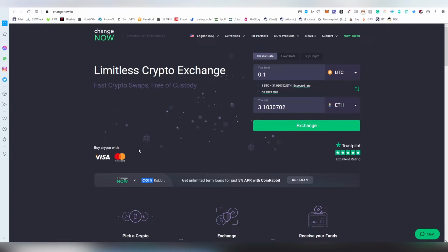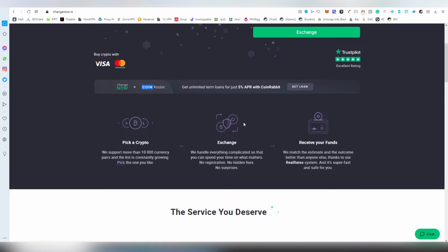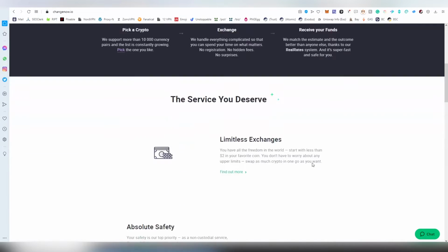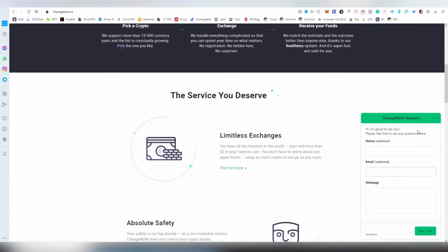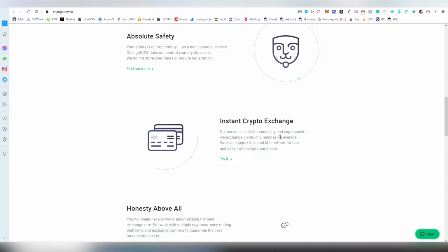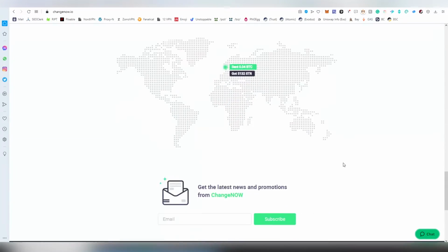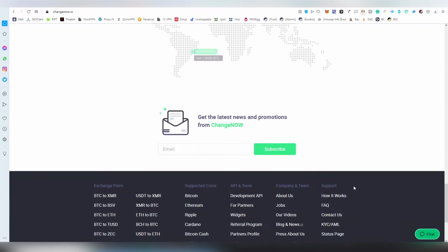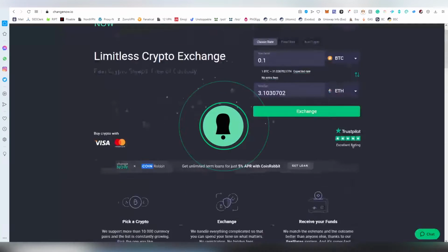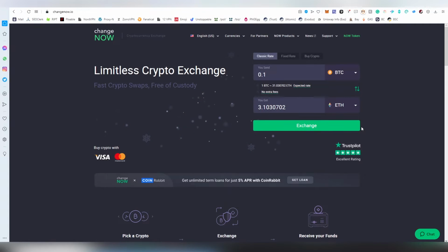and show you how fast it is, and you can find a lot more information about how everything works. There is an actual customer support here, obviously, for everything. And this is something that I recommend for a lot of people who are trying to swap one currency for another without the hassle of creating an exchange account and going through the hoops and loops. This is pretty straightforward and pretty easy to do.